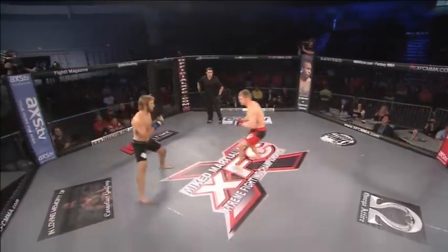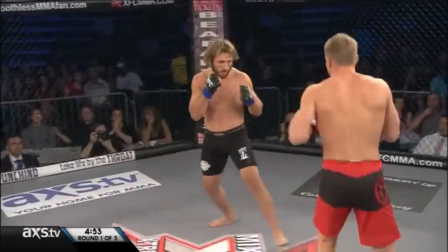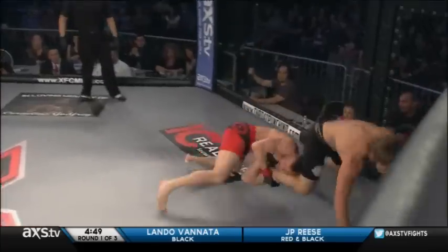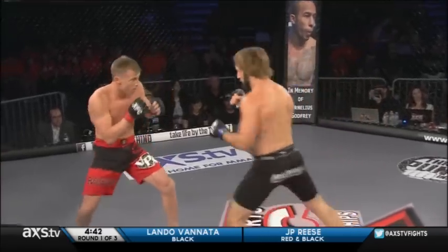Bounds out of his corner, jumping knee early on from J.P. Reese. Nice left hook from Reese, overhand right from Vannata. Barely missed with that one. Switches from a double to a single. Nice scramble. And Vannata out of trouble early, the first takedown attempt from J.P. Overhand right from Lando.